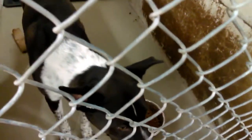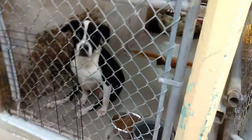Don't know how old Madoc is, but Madoc knows how to sit. I gave Madoc some peanut butter on the nice tail wag, Madoc. I like that tail wag. It's pretty quiet in there actually right now, so I'm happy about that. We had the good rains today.